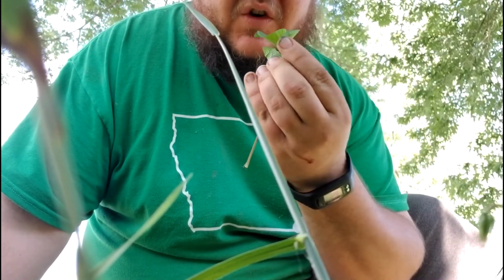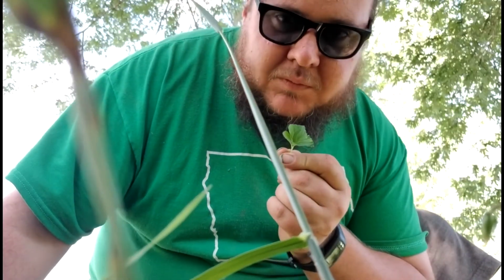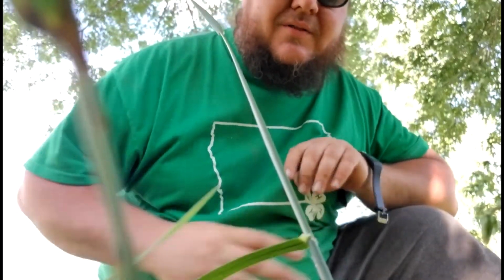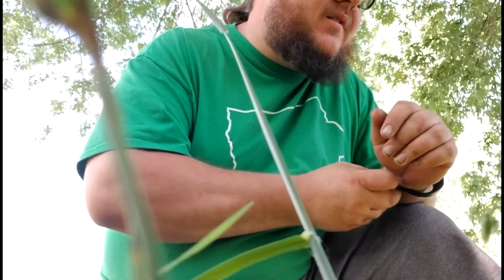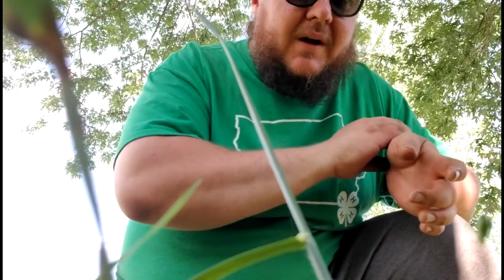And the leaves are also edible. They have a little bit more of a taste to them. So yeah, your violets, they grow all over in my yard this time of year. And they are totally 100% edible.